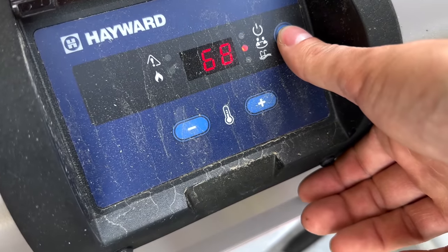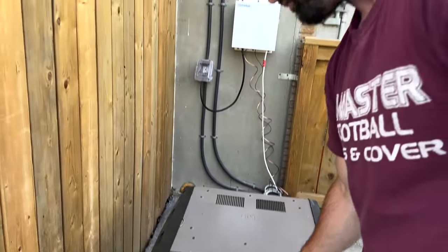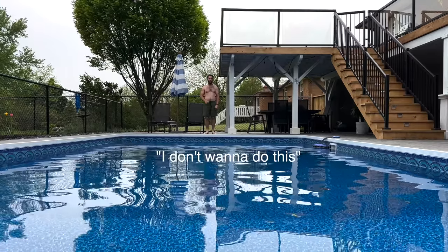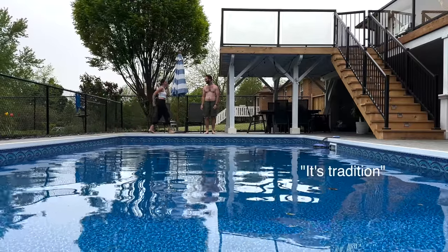Temperature check. It's 68. Whoa, that's pretty good. Yeah. That's not that cold. Should we jump in? Okay, here we go. I don't want to do this. I don't want to do it either. We have to do this. That's why.